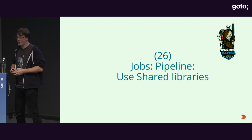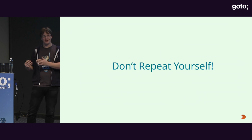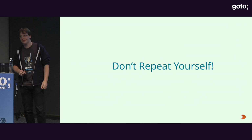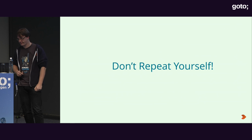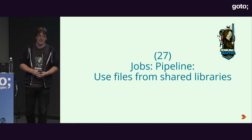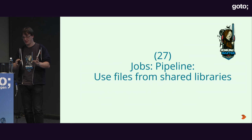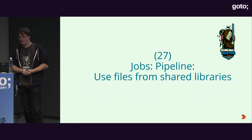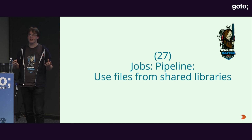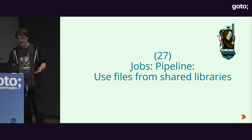If you have any common code, you should not repeat yourself. You can pull it out into a library and then make sure that everybody just uses that library. And you can also use files in these shared libraries. So for example, we have our deployment YAML that's just a simple template YAML. It's in the shared library, so all our services use the same deployment YAML. Don't repeat yourself also with files.